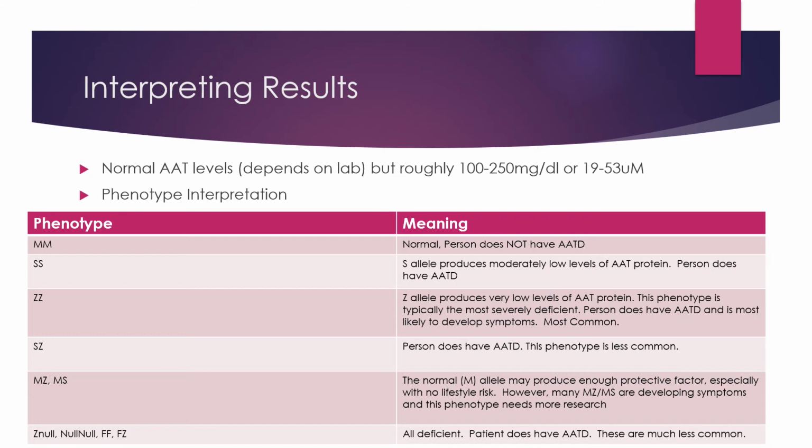The SZ produces moderately low levels of alpha-1 antitrypsin protein. ZZ produces very low levels of alpha-1 antitrypsin protein. This person does have the disorder and is likely to develop symptoms, especially if they have lifestyle risk factors. This is the most common severely deficient phenotype. SZ is also a positive result. This person does have alpha-1 antitrypsin deficiency. However, this phenotype is less common.